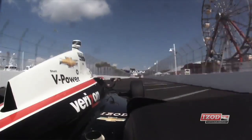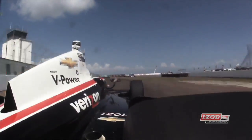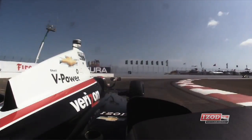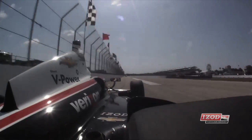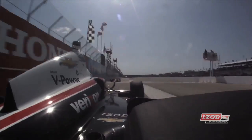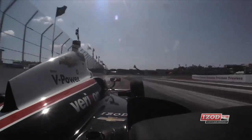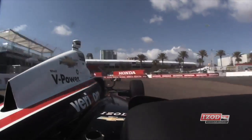We're watching on the big screens here, Jake, another one of those great camera views from behind the right rear. I believe we're on board with Briscoe's car? Is that Briscoe? I think it might be. And I was thinking that was Will Power. It could be Will Power because, well, we're not really sure. It's got both the V-Power, the Verizon, and the IZOD logos appropriately enough on it. But as they make their way through turn number 1, we'll keep an eye out.